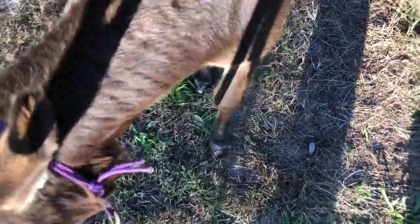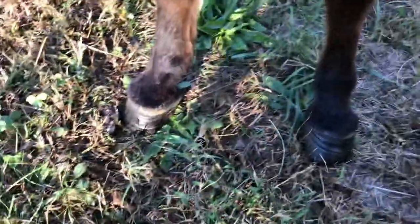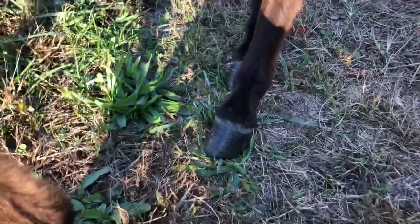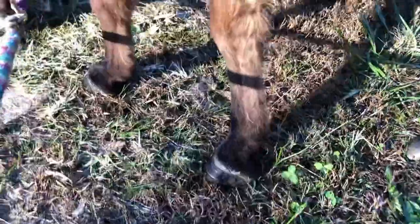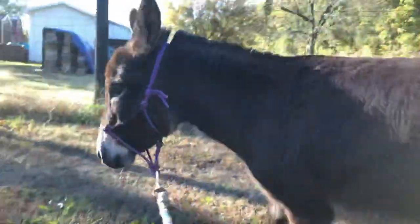So here's Ollie. I just brought him in from the pasture and I just wanted to show you guys his feet. I don't remember if I showed you them in the last video, but I did trim them and they're looking so much better. His back definitely needs some more work. So I'll be working on his back ones probably tomorrow, but they're doing so much better.